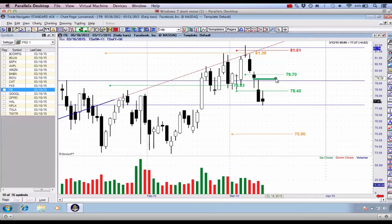Do you place your stop above Tuesday's or Wednesday's candlestick? That is the question, which is up to you. You can make the decision on that. Personally, I'm going to keep my stop on Facebook about $79.50 at the moment. I may take some off the table, maybe 50% of my position, if it hits above the high of Wednesday's candle, and I'll just monitor the position as it moves.